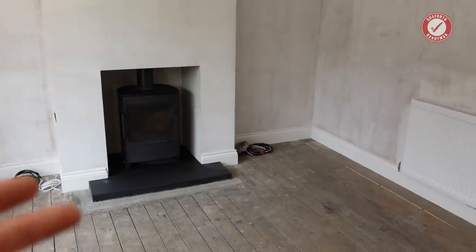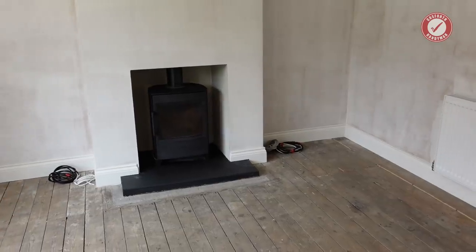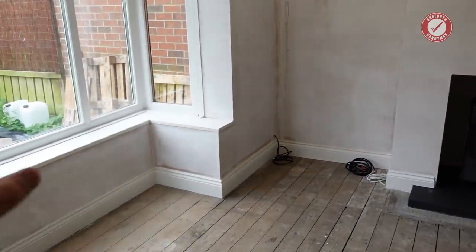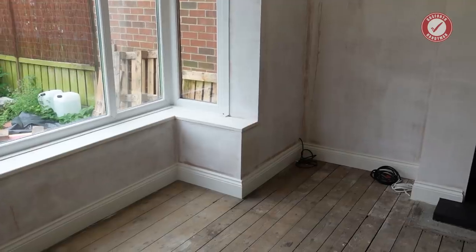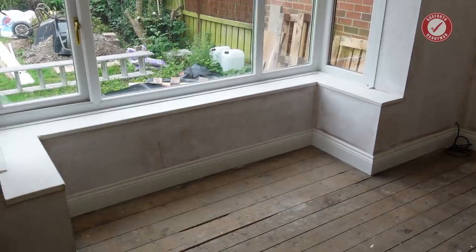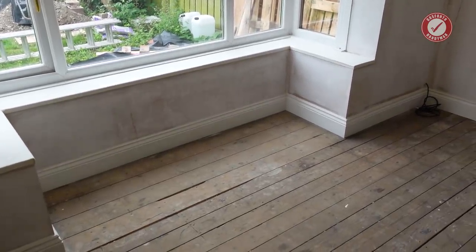But what I did want to do is give you a few tips as to what to prepare for when you're waiting on new flooring to go down, especially in the case of carpets. Just a few of the things that we've ended up doing, getting everything ready. And this is one of the key things with a successful renovation like this: you've got to be ready for the trades when they arrive.